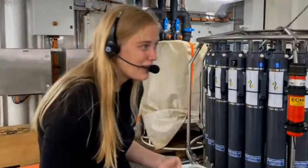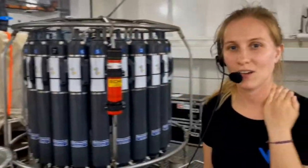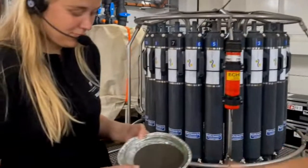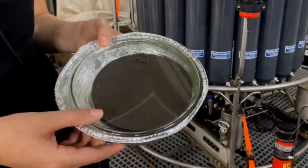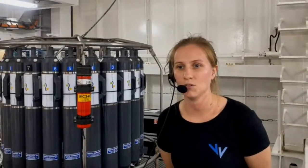And what you might be wondering is that you don't see microplastics, but we are really looking for the very small microplastics that are not visible to our eyes. So this sample will go through a long sample preparation once we are back in the lab to extract these particles from the organic and inorganic matter that is present in the ocean.